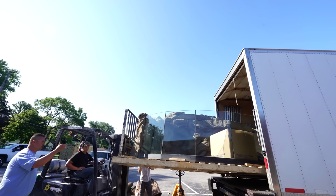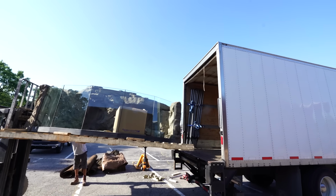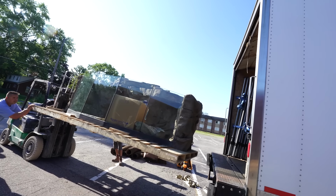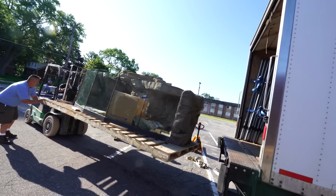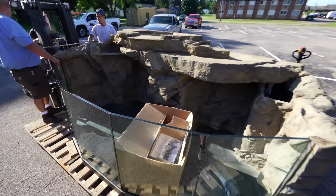As soon as we get past, we gotta bring it right straight down. Go. Clear? Clear. Down. Back up and come down. Back up and come down. Guys, take a look.